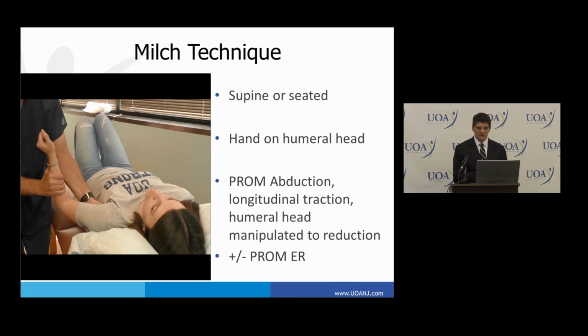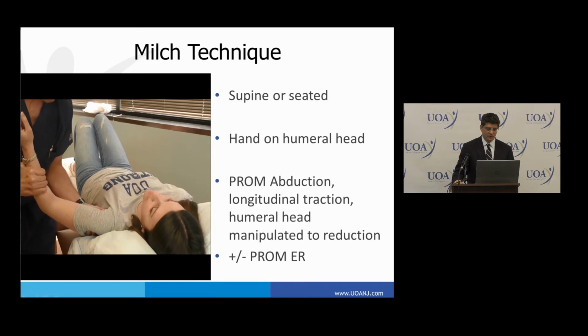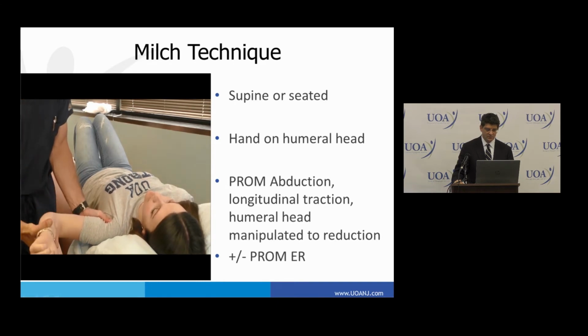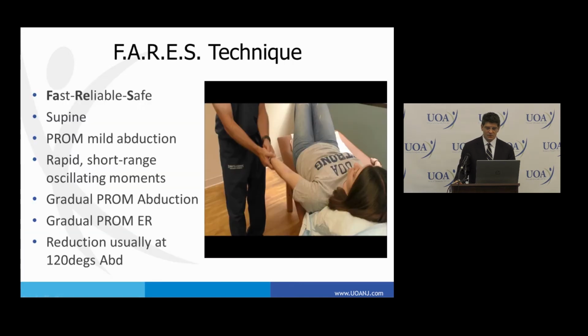The Milch technique, another commonly utilized technique. Patients supine, they can be seated. In this particular technique, the trainer manipulates the humeral head back into the joint. They passively abduct, pull traction, and manipulate the humeral head with some external rotation. So passive abduction, manipulating the humeral head, external rotation till the shoulder clanks in.